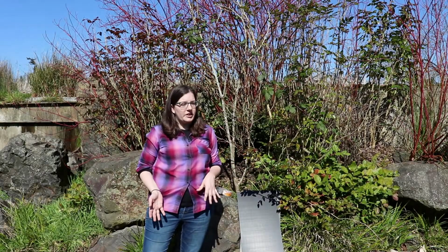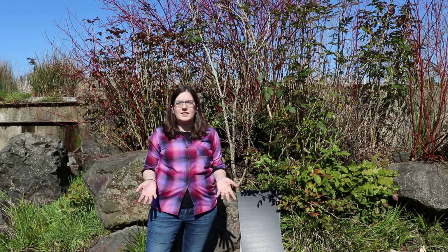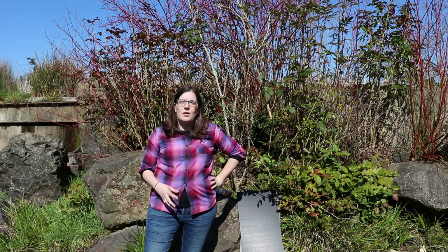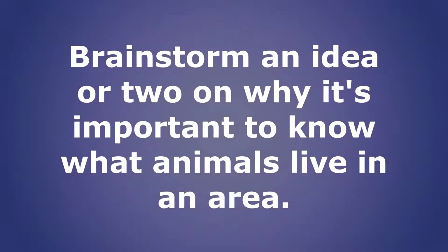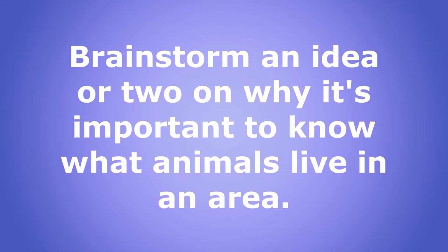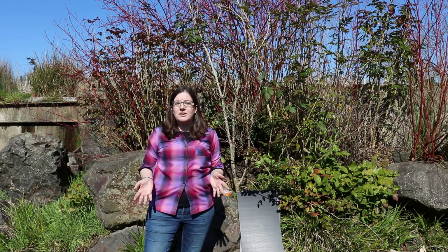So you might be wondering, why is it important to get evidence of other animals that might be living here at Talking Water Gardens? So think about that for a minute. Why do you think it's important to know what animals live here? Did you come up with some ideas? I bet you came up with some really good ones.